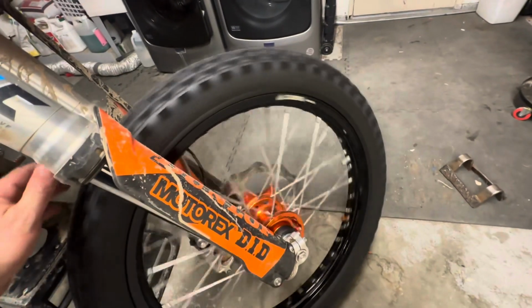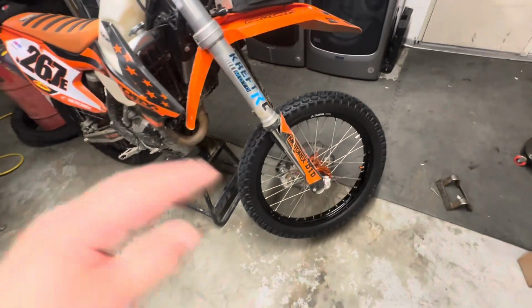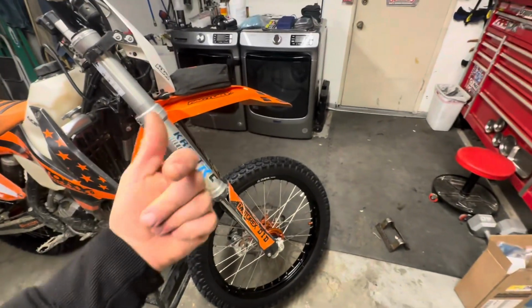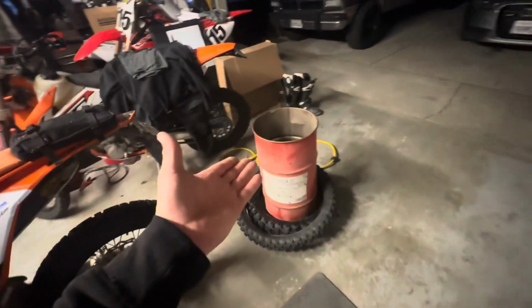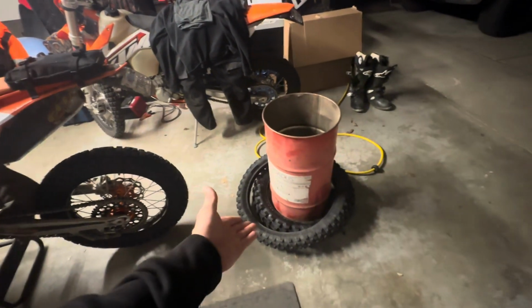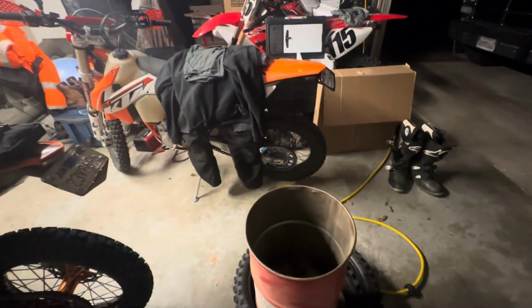Almost seems like it's got a flat spot right where the rim lock is. Anyway, tires went on super smooth. I don't know if it was this guy, me, behind the camera, or if it was the bucket, or if it was the tires. These are soft tires. These tires are from 2021. Anyway, they're trash.